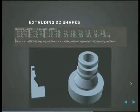So apart from constructive solid geometry, another option is defining a 2D shape and then extruding that somehow. You can either do a rotational extrusion or a linear extrusion, stretching it out. This is actually a working garden hose fitting, which I've printed and used in Angular. So it's another useful thing. You can see here I'm defining a polygon, a bunch of XY points, and then just doing a rotational extrusion.